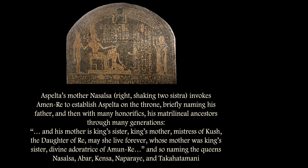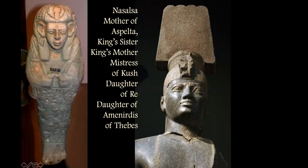And she goes back naming the queens, Nasalsa, Abar, Kensa, Naparai, and Takahatamani. So this is direct evidence of matrilineal descent. And some of the sources that I was rereading in my old files, one of the scholars, Laszlo Turek, refers over and over again to the female succession line. So here is Nasalsa again, an icon from her funerary gear as a mummy, and some of her titles, Mistress of Kush. And she is daughter of Amenirdas of Thebes.